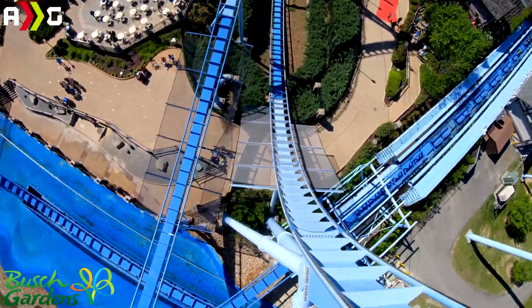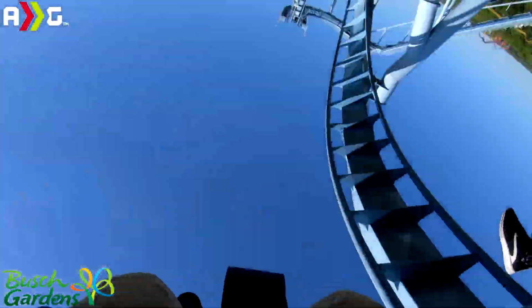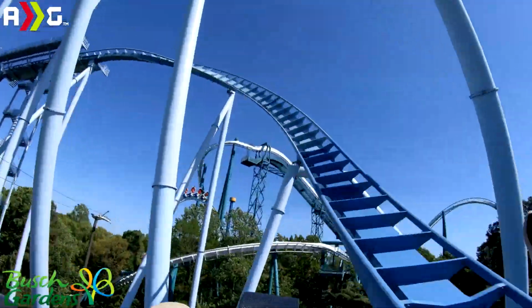The only really bad thing about this ride is honestly the duration. If this ride was longer, and this is how it is for honestly most dive coasters, if they were longer, this would be probably the most solid type of ride for every park. And I could see many more parks getting this in the future because you also have Emperor at SeaWorld San Diego. They're getting that one.